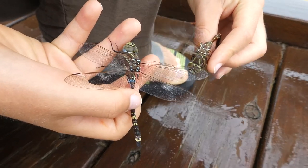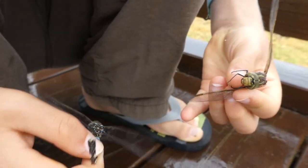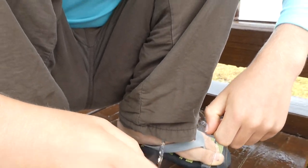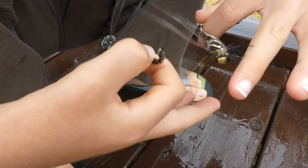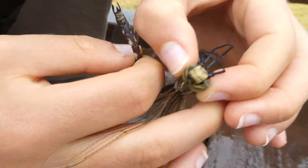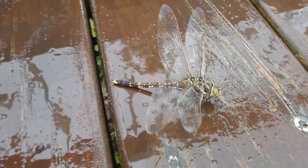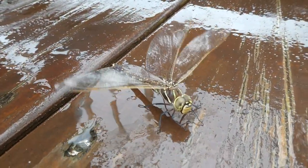Now, the fun fact, I'm not gonna let this one bite me. No, he's not gonna bite me. Don't bite me, please. I'm just gonna let this one free. Ow! Let that one there. I'm just gonna put that one down. Look at that. So beautiful. Look at that.